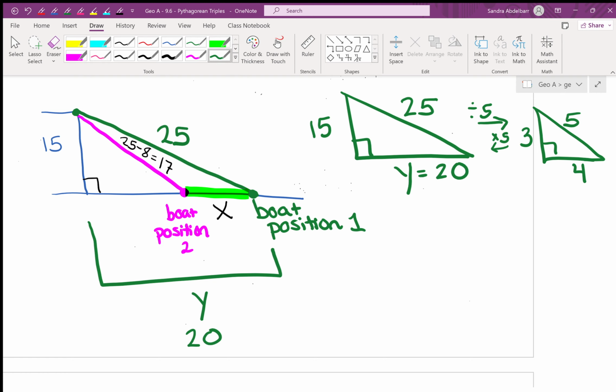Look for, Adrian? Find the triangle to the left and then subtract the... You got it. Do you guys see this yellow triangle? This is 15. This is blank. This is 17. This is another triple, something 15, 17. Oscar? 8. You got it. So this part is 8. How am I going to find x? You got it. X is going to be 20 minus 8, which is 12 feet.